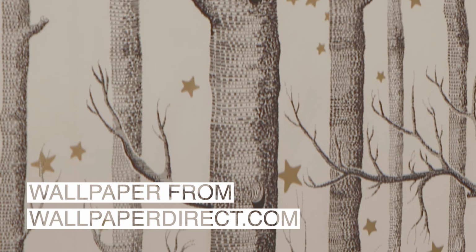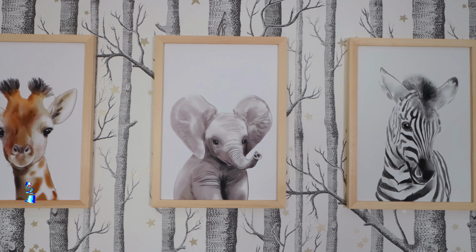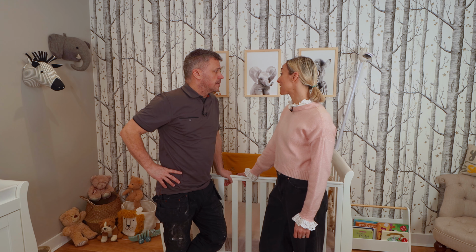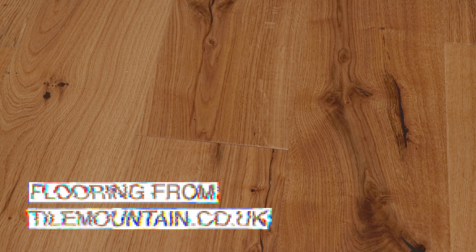The wallpaper, you love it? I absolutely adore it, and the pictures on it as well really complement it, really bring out the paper. It just gives that wow factor. Great. Yeah, I think we've just done it exactly right. Good. So this is my favourite. What's your favourite bit? For me, it's got to be the floor.